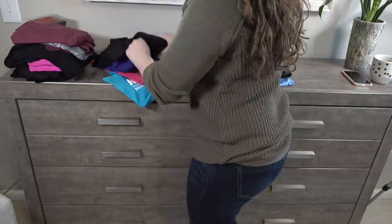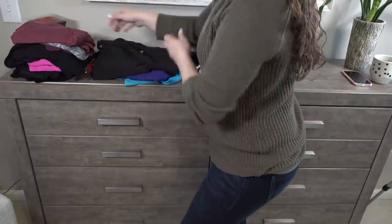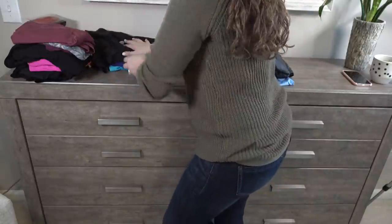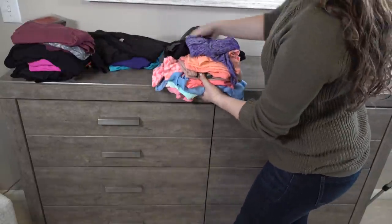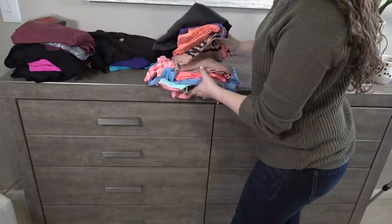And then I have these long sleeve ones. I like all of these still, and I wear them right now. It's winter and I have been running outside a bit, so those can stay, but all of these are going to go. Most of these are too small, and they were even too small on me before I got pregnant.